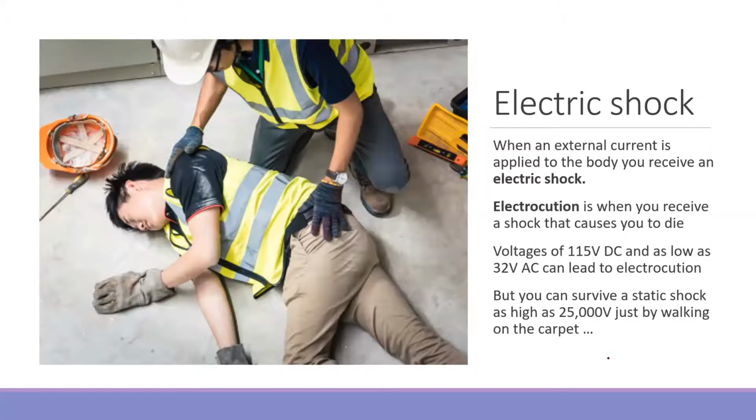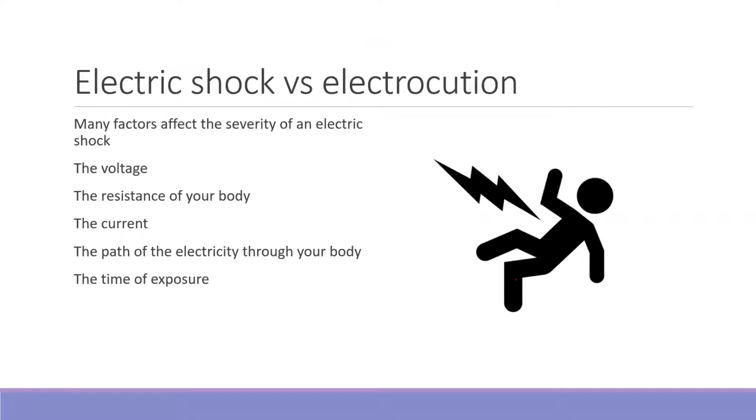We said that sometimes, if you have high DC voltage or high AC voltage, you can die. But we figured out that it's a bit weird, because you can actually survive static shocks really easily. And so the overall idea that I said is, be careful. With electric shocks and electrocution, there are lots of things that can differ, from a painful, ow, I zapped myself, to, ooh, ow, I've been knocked unconscious, to, oh my God, I'm dead.